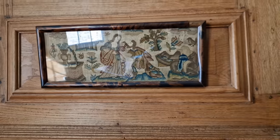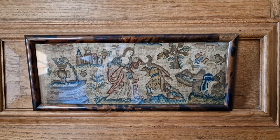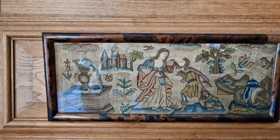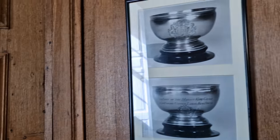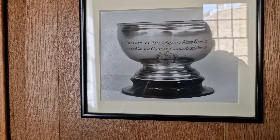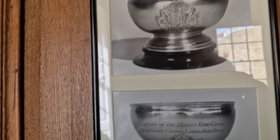Ah, look, embroideries. In really medieval to Victorian times, young ladies, part of their learning was learning how to sew and embroider, and they were judged on how well they could do it. The gift is His Majesty King George to his godson George Lamb, Anno Domini 1725, I think that is.